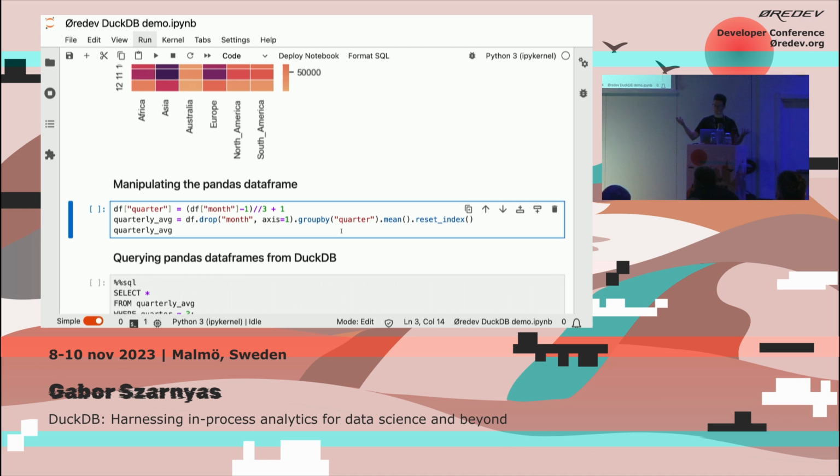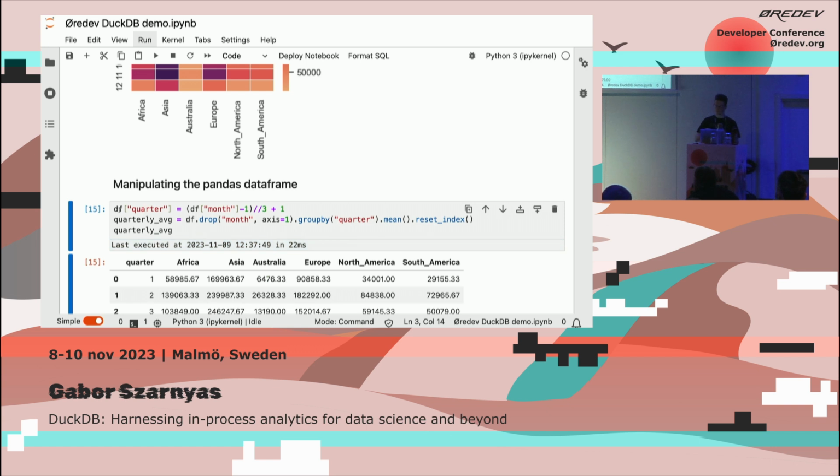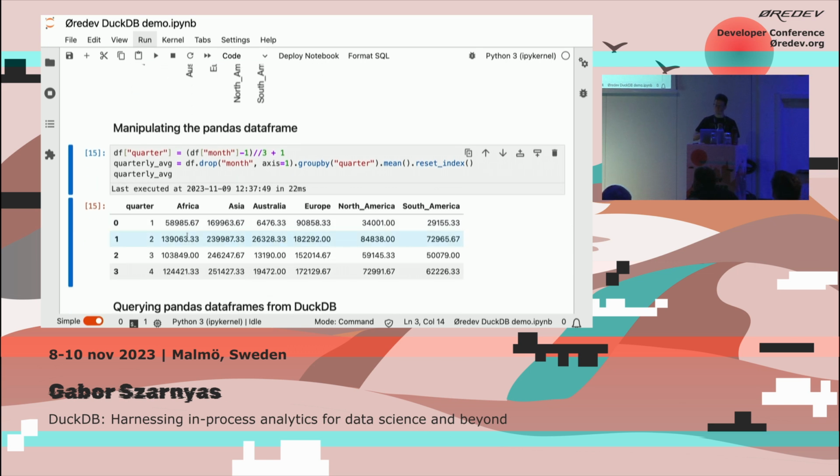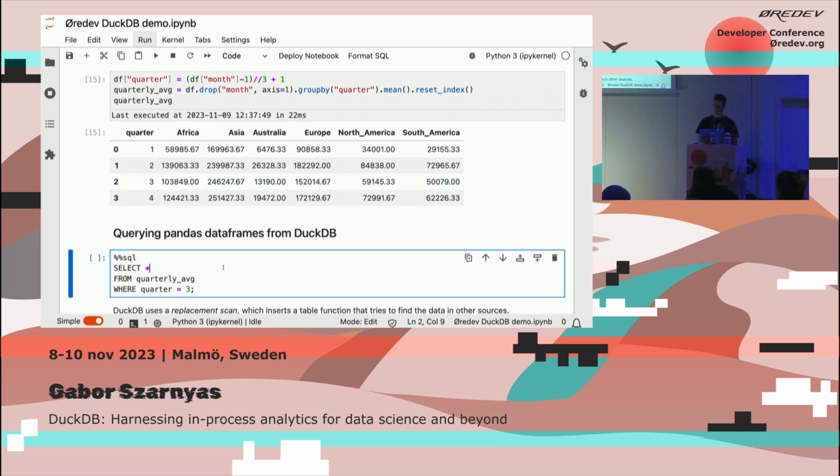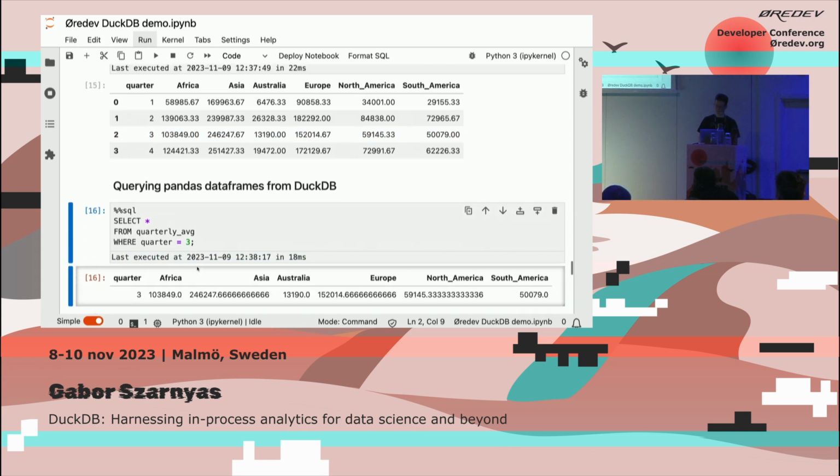So if you want to manipulate the Pandas data frame with Pandas, you can do so by running this. We turn the month into quarters, and we create an average aggregate. So we now do number of distinct authors averaged over 3 months per quarter per continent. And then we get this table. But returning to DuckDB is actually very easy, because you can say something, select star from quarterly average to just get this row where the quarter is the 3rd quarter. And DuckDB does this very nicely.